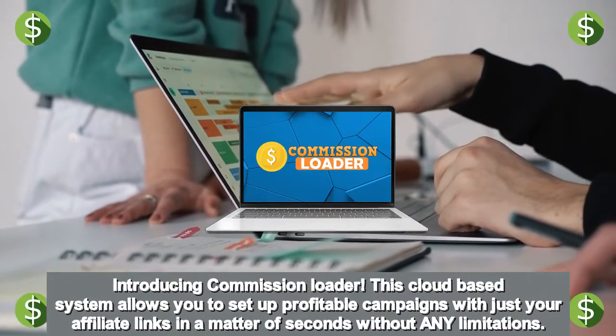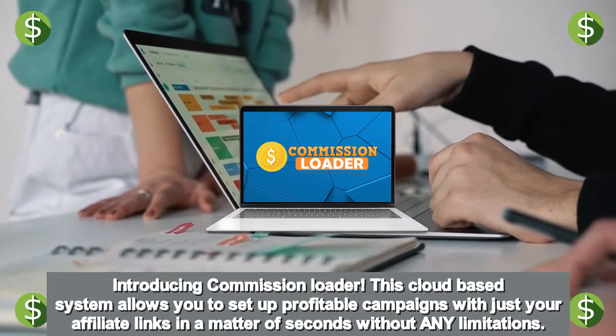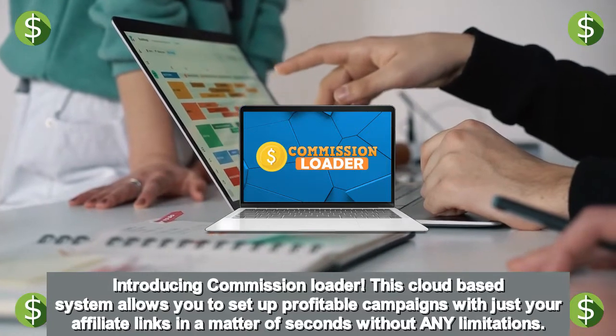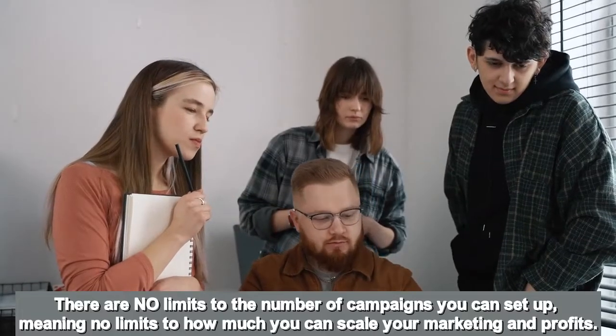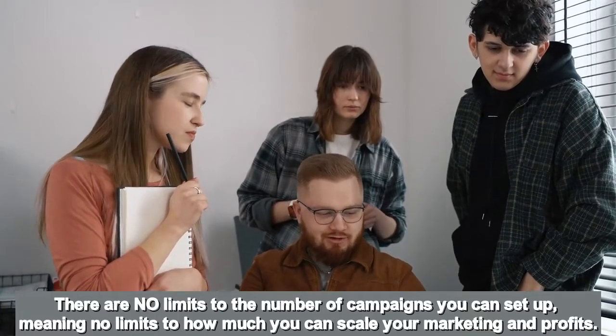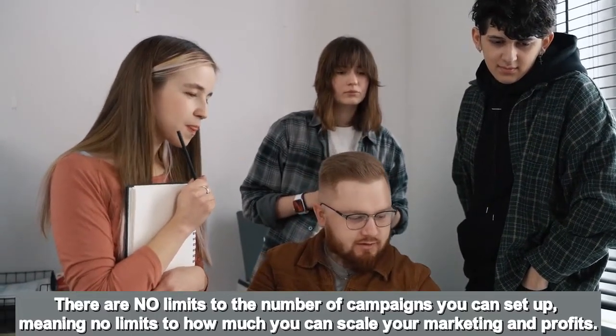Introducing Commission Loader. This cloud-based system allows you to set up profitable campaigns with just your affiliate links in a matter of seconds without any limitations. There are no limits to the number of campaigns you can set up, meaning no limits to how much you can scale your marketing and profits.